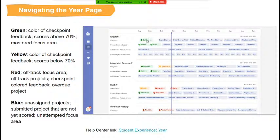What happens is if a student has not completed an activity by the time that line passes, meaning when it was due, the different areas will turn red, letting the student know they are missing something, something has not been turned in. So a great example is down here at the bottom in math. This student has either a late or incorrect math unit, and they have not completed their focus area on time.